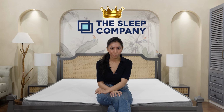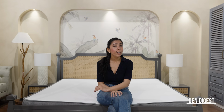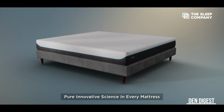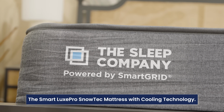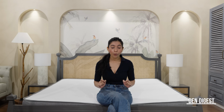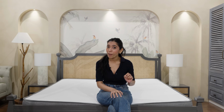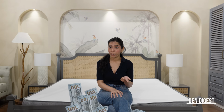And one name kept standing out, the Sleep Company. Which brings us to today's deep dive review of one of their most talked about mattresses in the market, the Luxe Pro SnowTec Mattress with cooling technology. Okay. I know it can sound like a mouthful, but stay with me. I'm gonna break it down for you and let you know what actually matters. Is it comfortable? Is it cool? Is it worth your money?